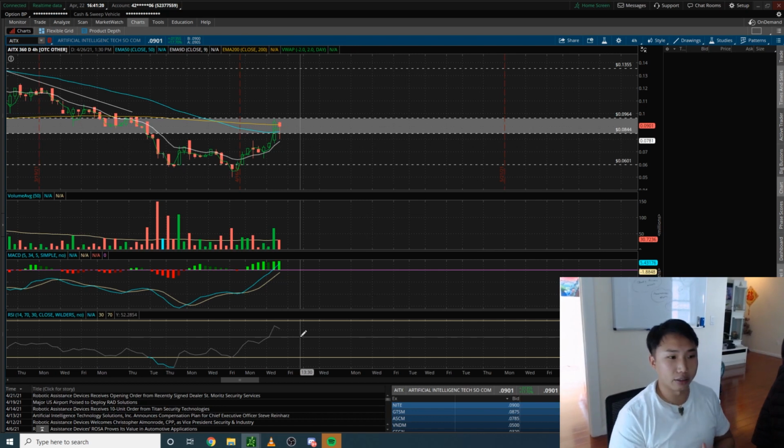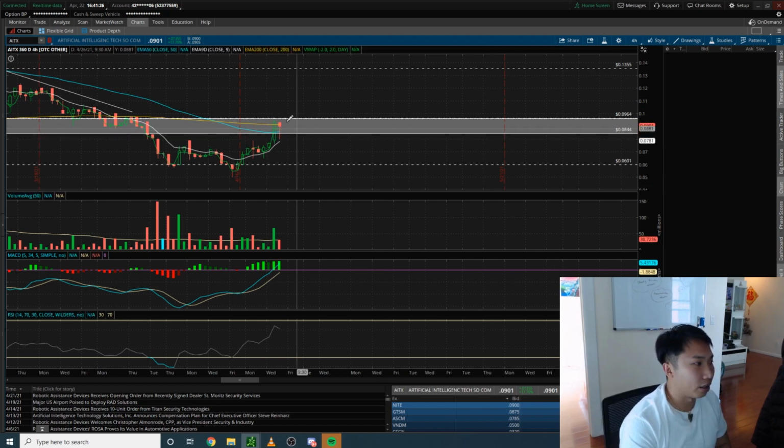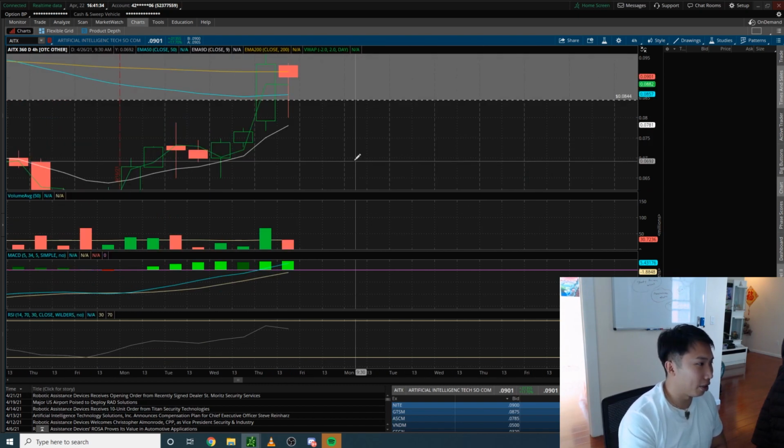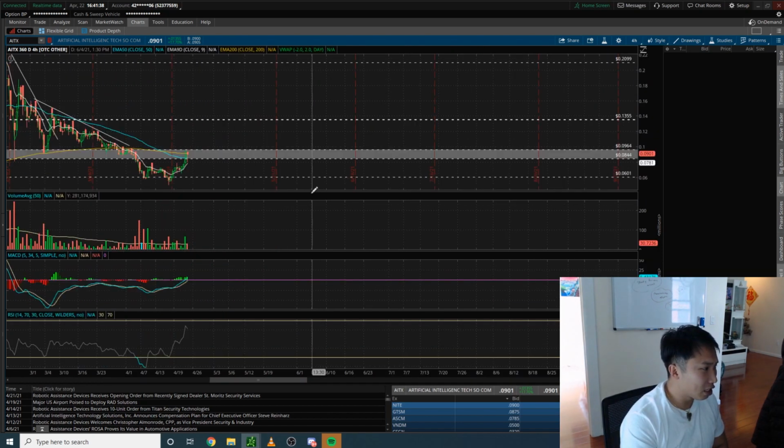RSI is not completely overbought right now. MACD is fine, and right here this is a technically bullish candlestick, and we're looking to break above this 0.0964 today. I believe we touched it. Look at how close that is, and this is why technicals work.